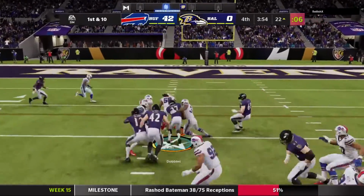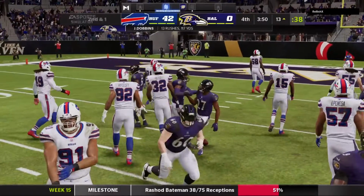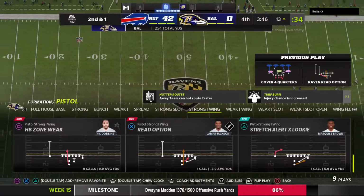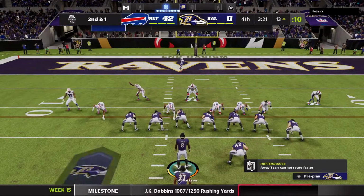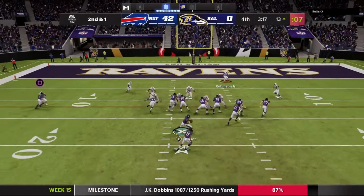Jackson with a handoff to Dobbins on the option. Now he's tackled a yard short of the marker. Good gain of 9 on first down. Hey, when you get good yardage like that on first down, it really does a whole lot of good for your entire offense. But I love the way he's finishing those runs. At the end of things, he's making sure he gets just a little bit extra.